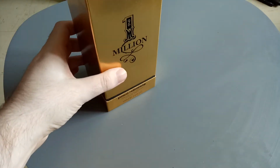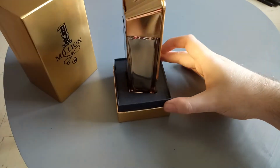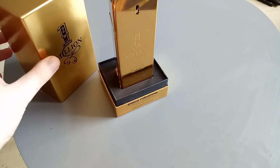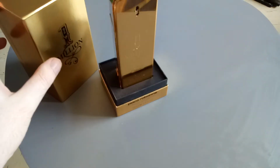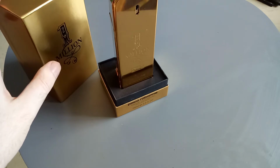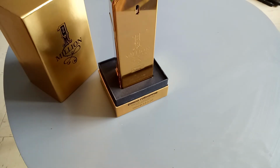I've never had Absolutely Gold before. Let me just open that for you. That's the Absolutely Gold one. To me, it's like a mixture of the original 1 million and 1 million Intense. It says there's not many notes in it. Floral notes, I get rose. Citrus, I believe it's mandarin. I get that. And leather. Yeah, I get that. So like I say, it's basically, to me, a mixture of the original 1 million and 1 million Intense. Blend them both together, amp it up to 20, and that's kind of what you get here.